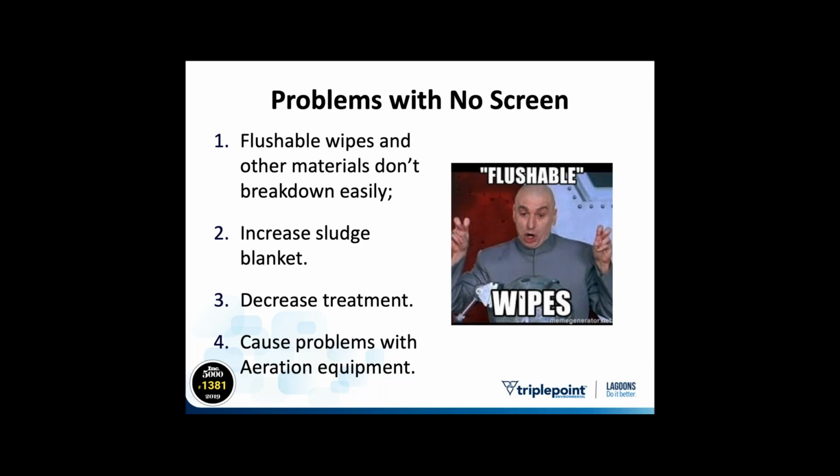Because most of these wipes that they say are flushable are not actually flushable. The problem is that these materials don't break down easily. Unlike toilet paper, which gets broken up into lots of little pieces through a pump, these have fibers that are attached together and just don't break down, right? So these things end up finding their way into your lagoon and down into your sludge blanket. When they get to your sludge blanket, they can decrease treatment and cause aeration problems, and also shorten the life between removing sludge in your lagoon, because these fibers are a lot more complex and take a while to break down in the sludge. So I'll go through each of these concerns in a bit more detail.